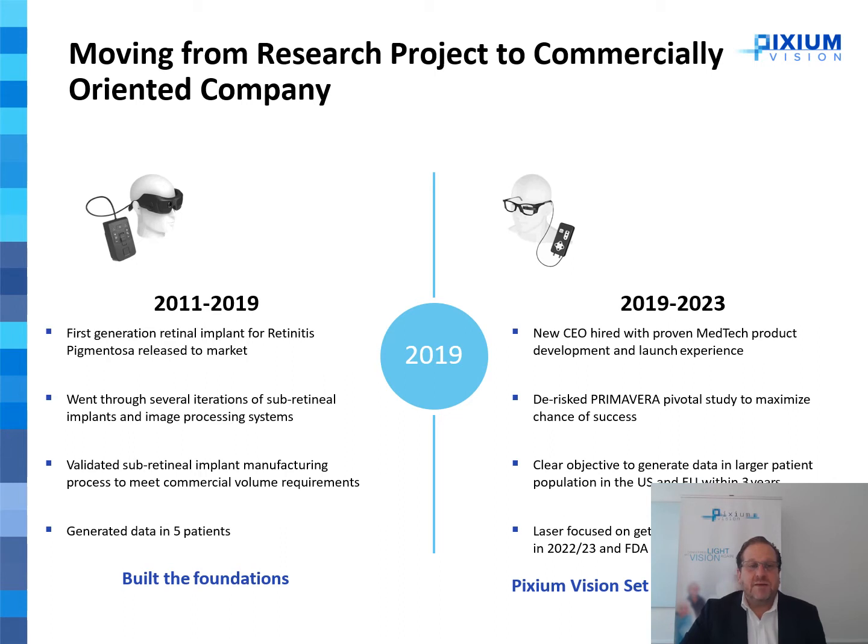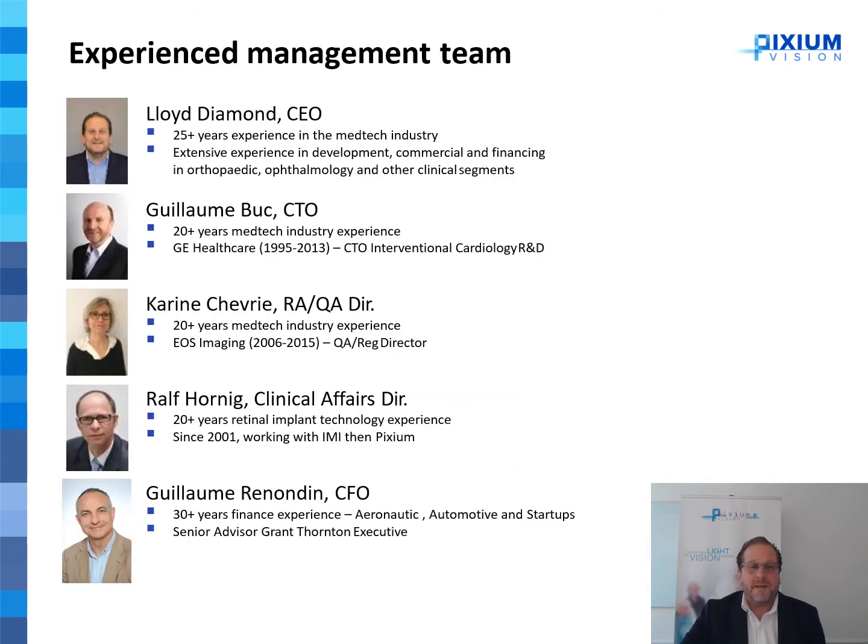The company is now moving from a research project phase to a commercially oriented company with a solid foundation and a clear objective to generate data in a larger patient population in the US and EU, leading to market launch soon. Furthermore, the company has an experienced management team with over 100 collective years of knowledge in medical device and neurostimulation product development, clinical research, and market access.